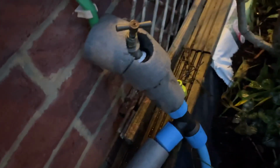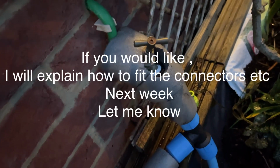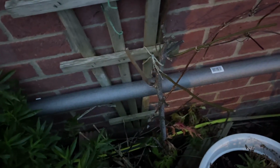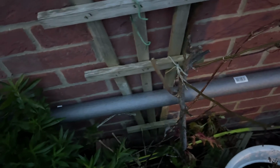One, the tap frost protectors that you can buy are made from exactly the same stuff, and that's used outdoors. And two, I've got a couple of friends in the plumbing trade who say we use it all the time outdoors, no problems with it whatsoever, as long as you don't nick it or anything like that. It's 100% waterproof, so job done.